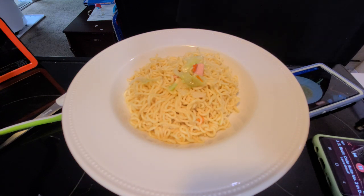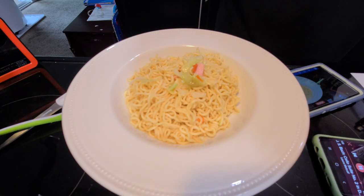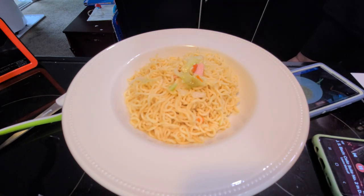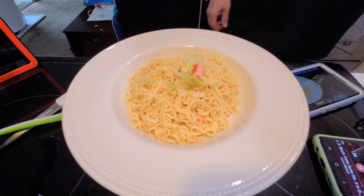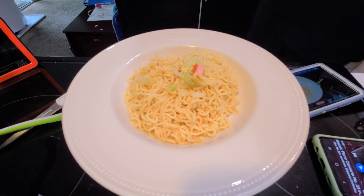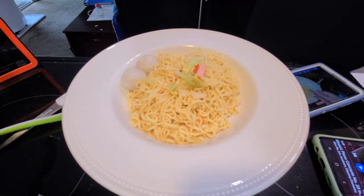Oh! No, I'm not having some kind of gastric distress, folks. Don't worry. That was the mayonnaise. Got a little mayonnaise. And since it is a seafood variety, I'm going to add a couple fish ball.